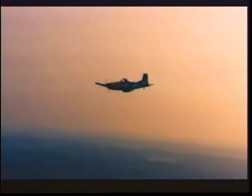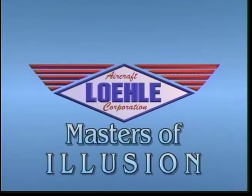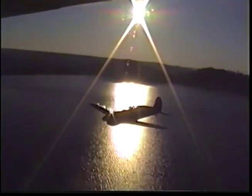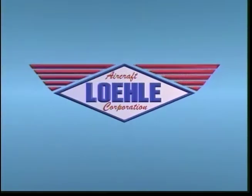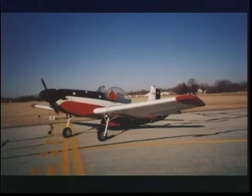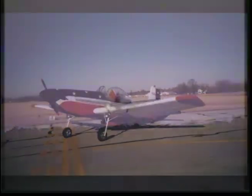Out on the horizon, a lone warbird travels steadily across the sky. Okay, this time you know the secrets of those masters of illusion at Loehle Aircraft Corporation. You know that you can fly the warbird on the horizon, or you can take the controls of the classic airplane winging its way over the treetops, and you can do it with the help of your new friends in aviation.